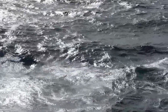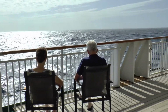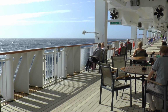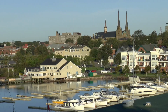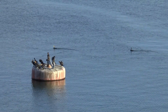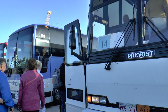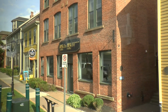After sailing through the 8-metre swell left by Hurricane Dorian, the waters calmed as we approached Prince Edward Island. We docked in Charlottetown, capital of this, the smallest province in Canada. Named after Queen Charlotte, wife of King George III, it's known as the birthplace of Canada. We got on our tour bus and drove through the town, a mix of modern and historic buildings.